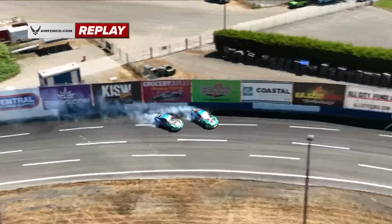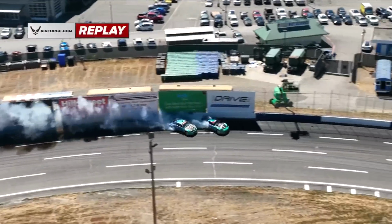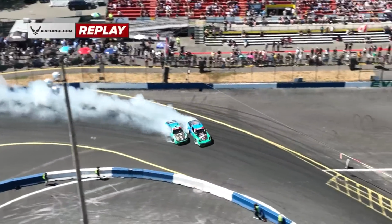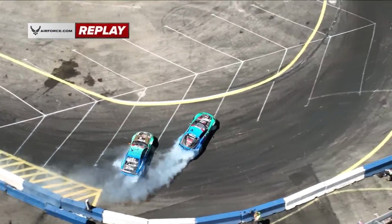Great mimic by Odi. Great lead initiation there by Matt. The line on outside zone 1, really well done there. You can see Odi getting nice and close. A little bit of movement in his car, but he's working hard to stay close. They come through outside zone 2. And right here, you could see Odi take a chance.